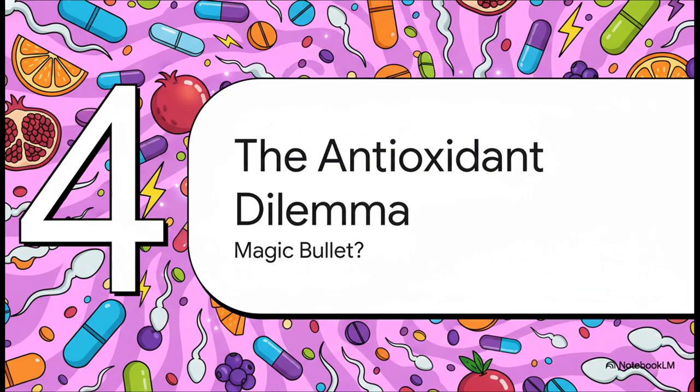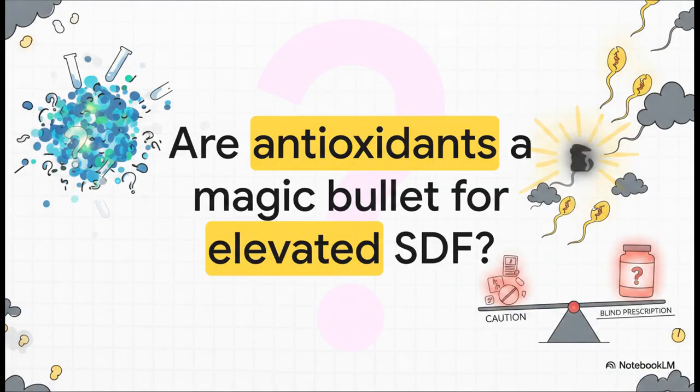Which brings us to Section 4, the antioxidant dilemma, magic bullet or weak evidence. Seriously, what about antioxidants? Half your patients are probably already taking a pharmacy's worth of unregulated supplements when they walk in. Do we just blindly prescribe them to everyone with high SDF hoping for the best? Or does the evidence tell us to be a bit more cautious?